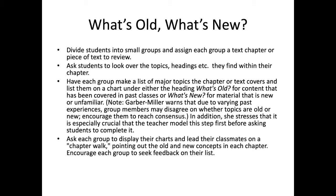Each group would make, I like to do it on chart paper, but each group would make a list of major topics of the chapter or the text and what it covers and list them on a chart under either what's old for content that's been covered in past classes. And it could have been past meetings of the class that they're in now, or a class that they have taken the year before or the year before that, or it was something they remembered from another class. That's fine. They're going to list it under what's old. This sounds familiar. And then what's new for material that is just completely unfamiliar.